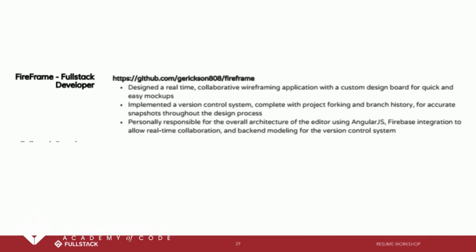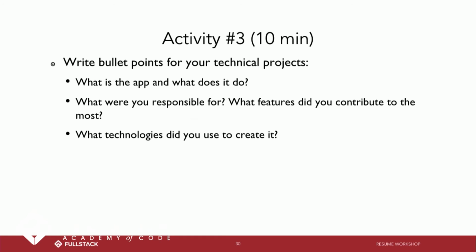Here's another example. You guys will get these examples. If you get stuck, you can look back on it. Activity number 3, and I believe it's the last. So don't give up on me just yet. I'll give you guys 10 minutes. Write bullet points for your technical projects. Think about the projects you've already completed. What is the app and what does it do? What were you responsible for? We just went over this, so let's give it a go.